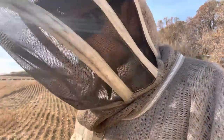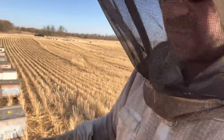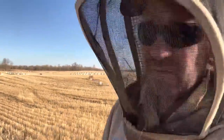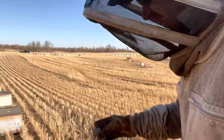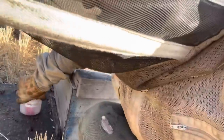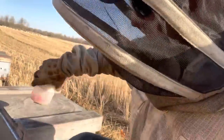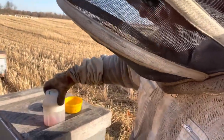I'm going to run an Apivar resistance test, or I maybe should call it a tolerance test, on this colony that tested 16% mite loads. I can perform it the same way as any rushed, overworked beekeeper would. So I'm going to take a frame of bees. I'm going to knock probably, whoops, I don't know, 200 or 300 bees into this container.